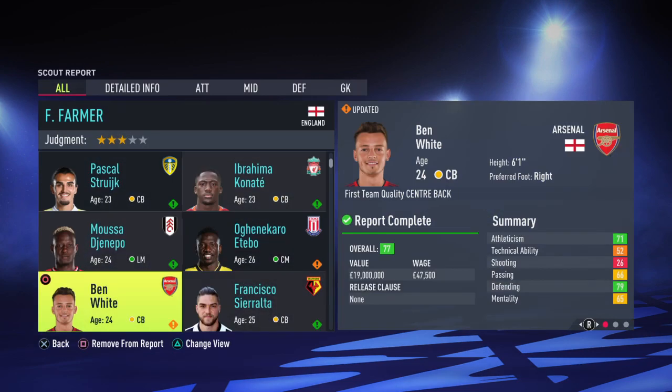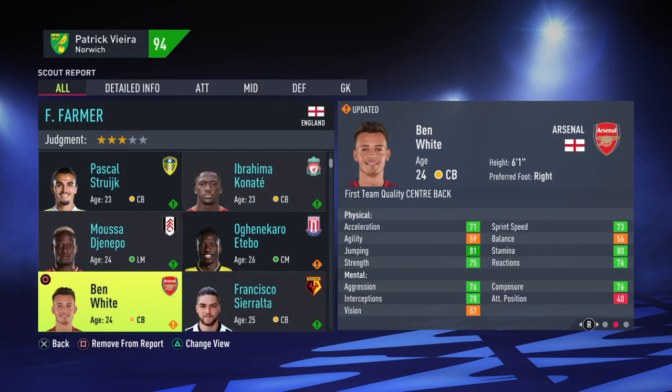Ben White. Jumping 81, strength. Stamina 80. Aggression, interception. Dribbling, long pass.